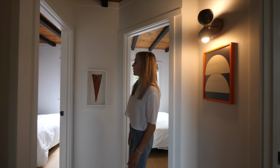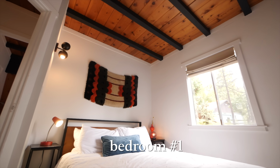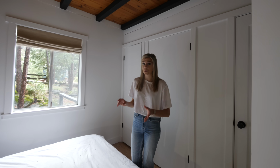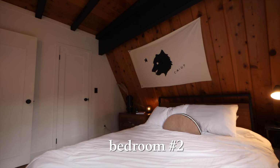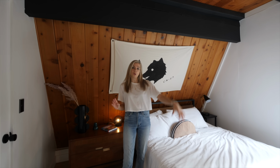And then over here you have 2 bedrooms. So this is the first one. Keeping with the cabin vibe, it's got a little decor, but not too much where you feel like you're in someone's personal home, you know? Here's the second bedroom, same kind of thing, full-size bed, some nice little decor pieces.